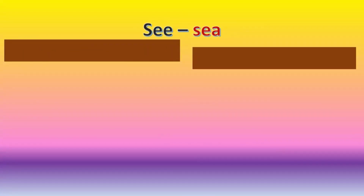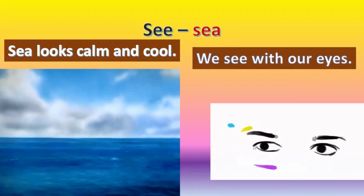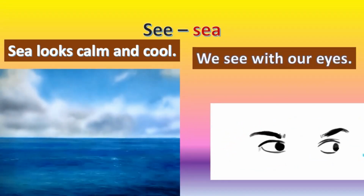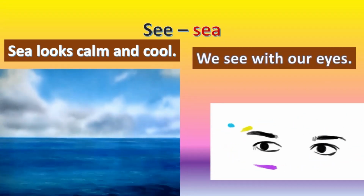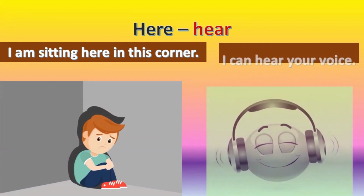See. Sea looks calm and cool. We see with our eyes. Here. I'm sitting here in this corner. I can hear your voice.